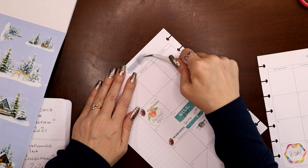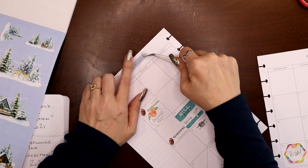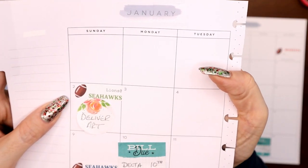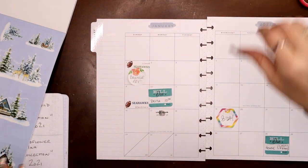Just trying to butt this up as best I can, nice and tight, and I don't think, yeah, look at that, awesome, there you go. Can't even see it. I'll even show you up close. Can't even see that seam. So, okay, awesome. That worked just the way I wanted it to.